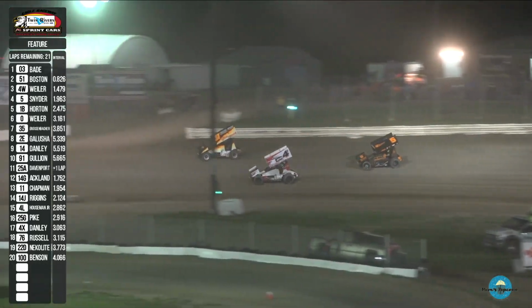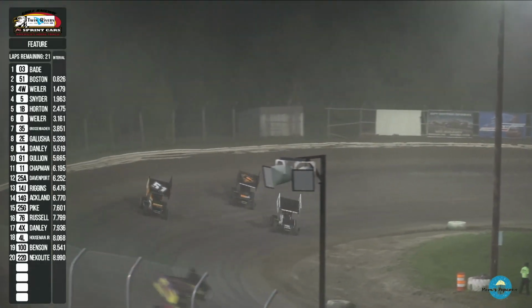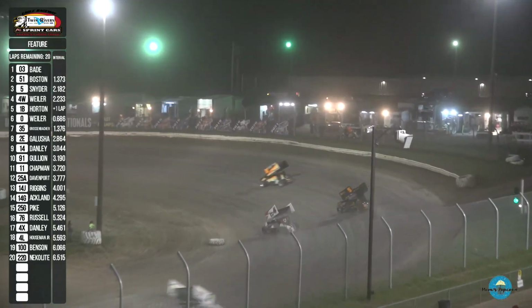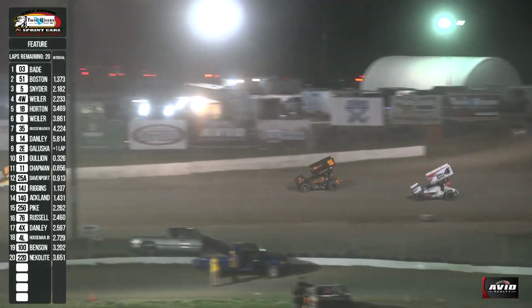Mike Boston drifts up. Here comes Weiler. Stu Snyder has gotten around Horton, so Stu Snyder up to 4th. We're going to have a 3-car battle for 2nd coming to the line. How about it? Looking for more. Stu Snyder making the move to the outside, down the front straightaway. He's got it off of 2.